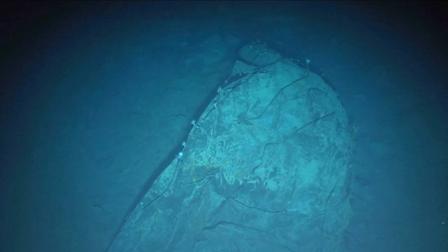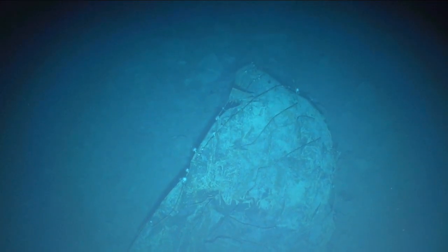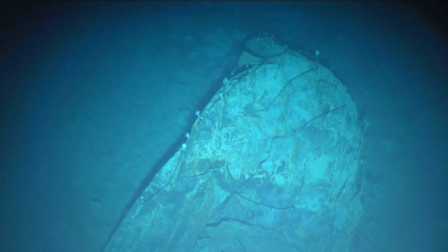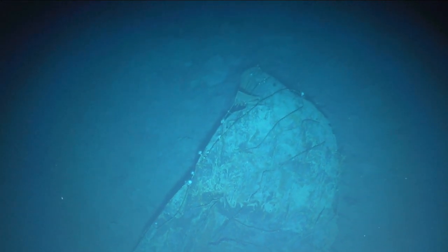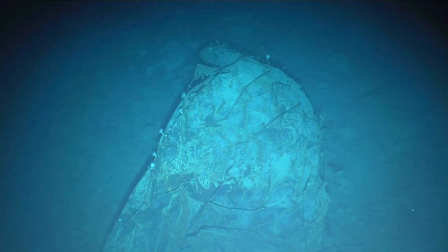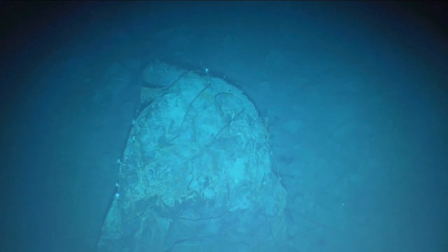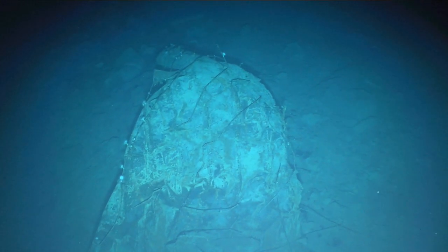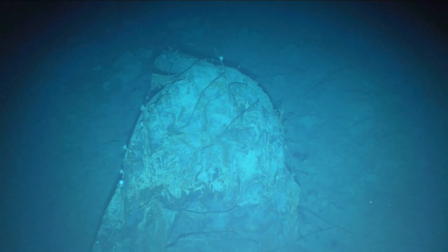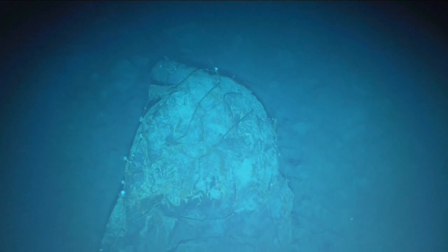Maybe we want to look over at a heading of 055 and see what we can see. Try to work our way back that way towards the bow. 040. Sure.